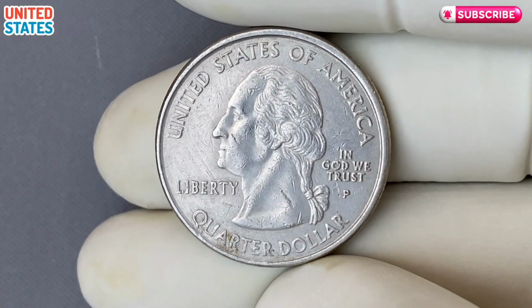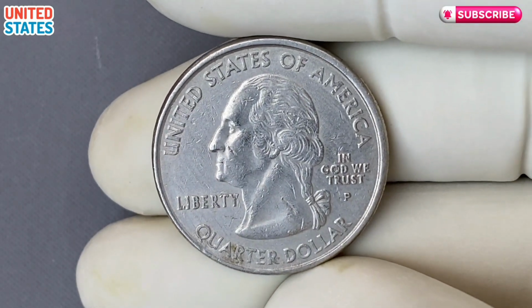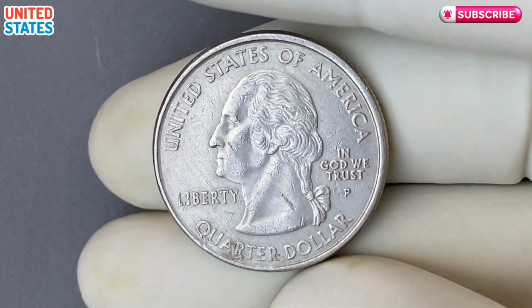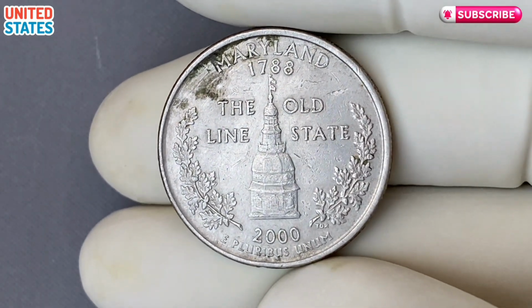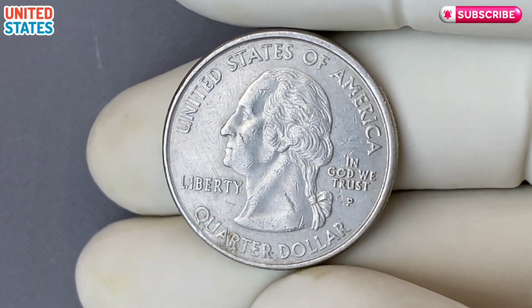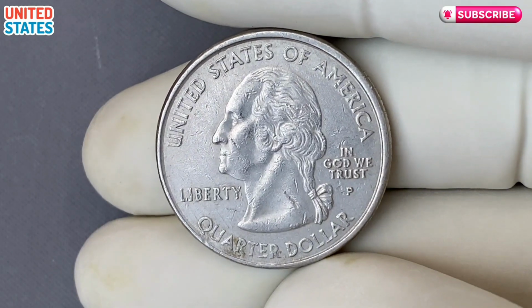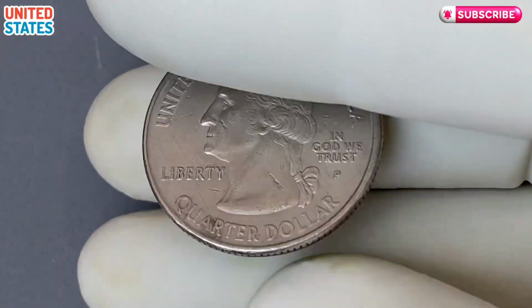Top 9, we have an exciting topic that will surely grab your attention, the 2000 Maryland quarter. If you're a fan of numismatics or just someone interested in collecting coins, you won't want to miss out on what we're about to discuss. This coin may seem like a simple piece of US currency, but trust me, it has some incredible value hidden beneath its surface. By the end of this video, you'll understand why this quarter could be worth a staggering $58,000.